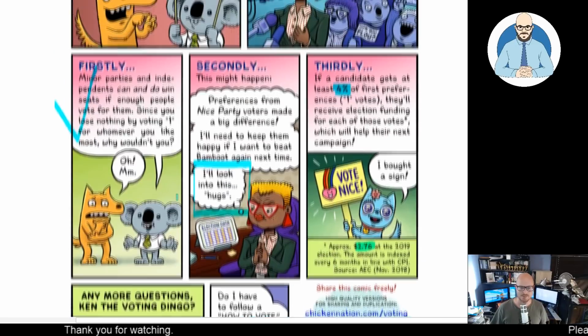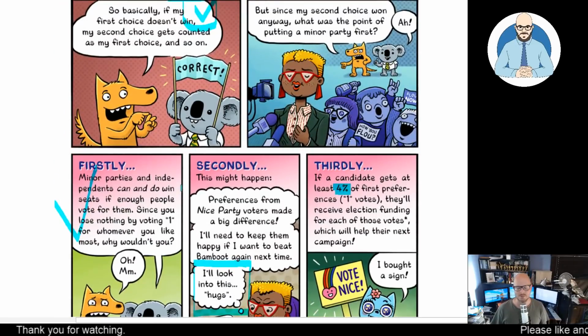So guys, that explains it. Remember, this whole preference deals and swaps between the parties is only present on the how to vote card. So when you're voting, particularly in the Senate for this election, but at the federal level, make sure you tick enough parties to ensure your vote doesn't get exhausted. If you're just numbering so many insignificant parties that they'll all disappear, you want to at least keep one major at the end to keep your vote going.